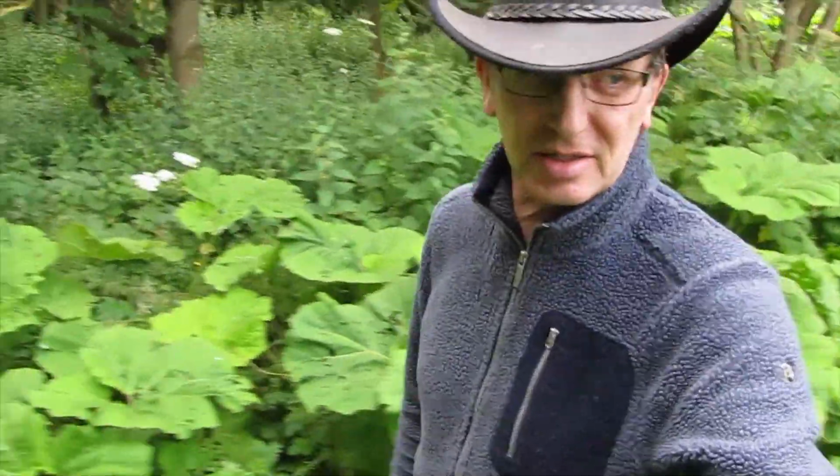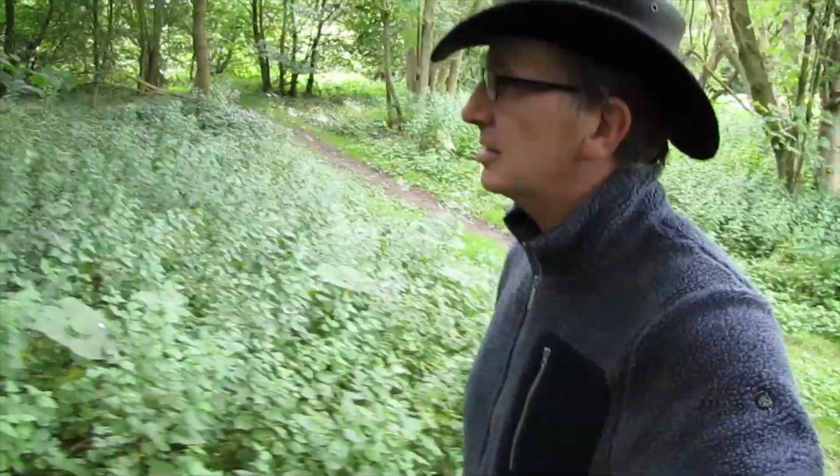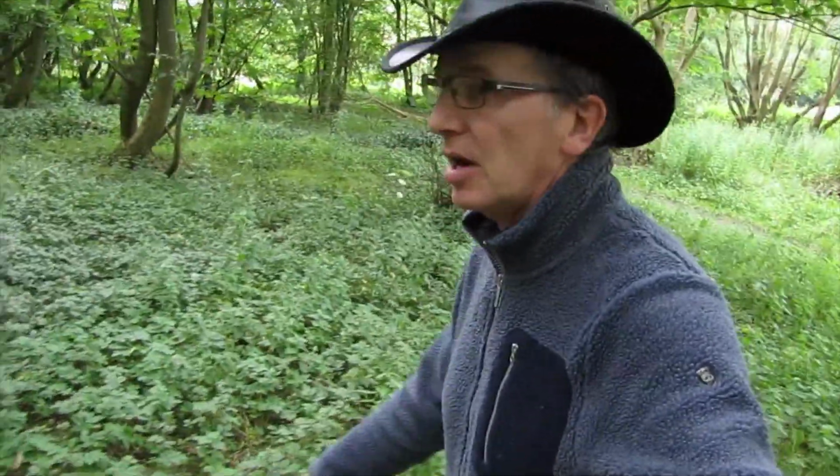Hello there, I'm actually in the woods today. I was going to go metal detecting in here today, but it's a bit dark and it's been raining. It's going to rain again. But it's one of my favourite places to come, even just for a walk.